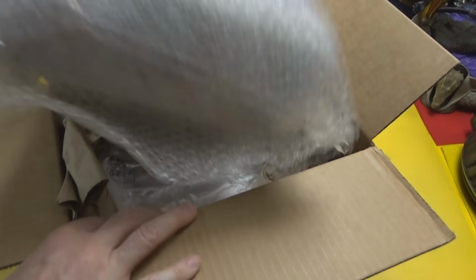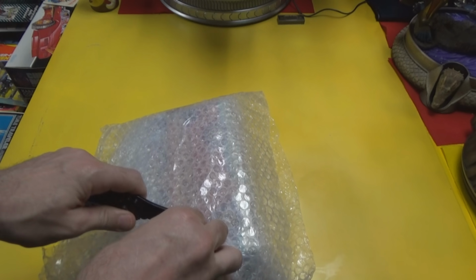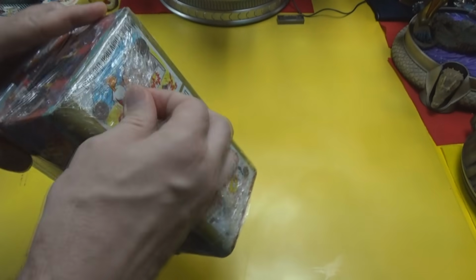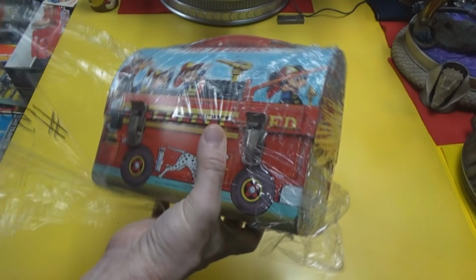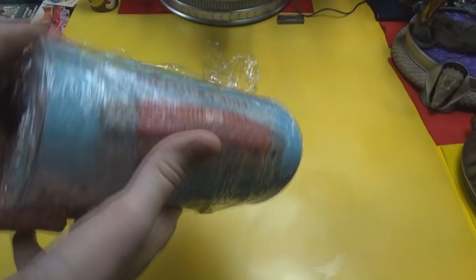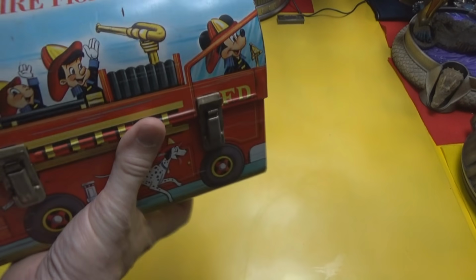Bubble wrapped. Yay, bubble wrap. Heavy. This is heavy, actually. Wow, I see what this is. And shrink wrapped. Well, I guess they didn't want it to get scuffed. That's good because it's a really nice lunchbox. Yeah, I see that. It says number 300 on here. They must have a system for how they do their listings. So they pre-wrap everything. God, if I can get into it, you know how cling wrap is. Yeah, it clings. And there we are.